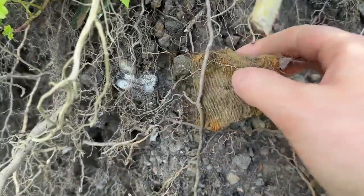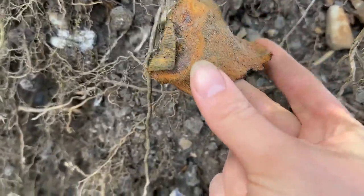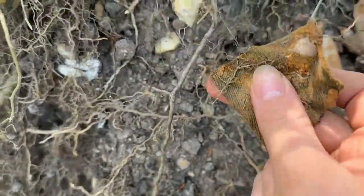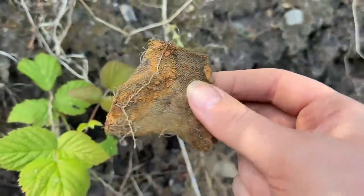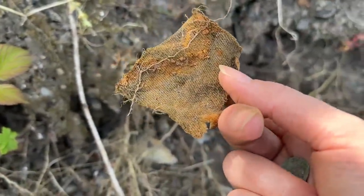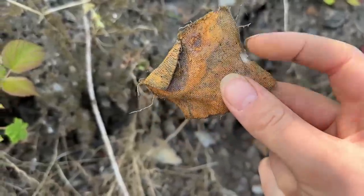It's quite cool. It's a bit of cloth here, look. That is over 100 years old. It's still sitting here. Woven fabric. I wonder what it was part of.